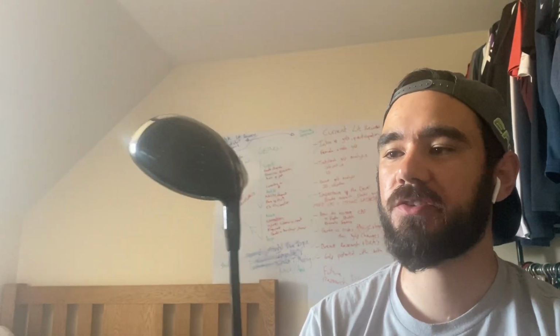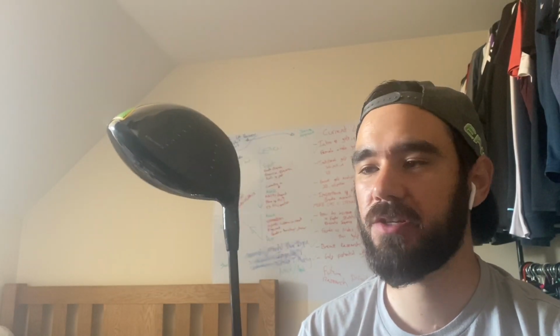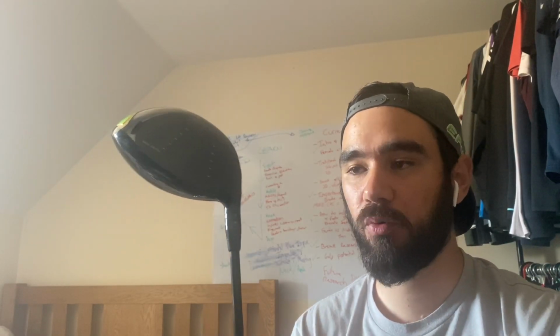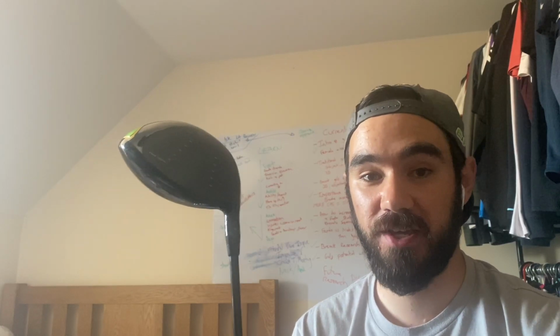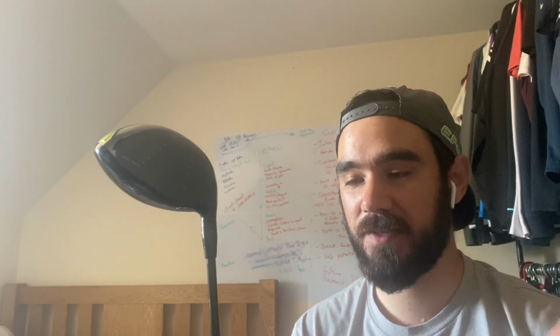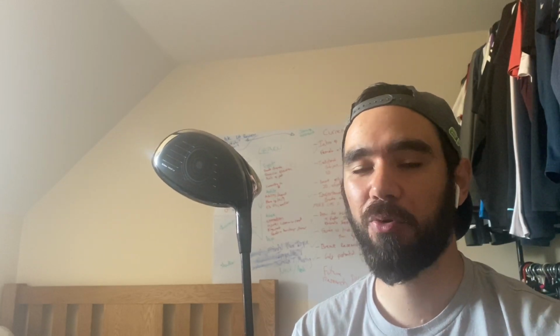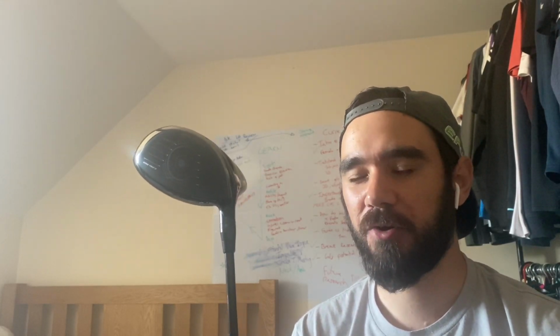Now, let's talk about the big dog, shall we? So currently my driver is the Epic Flash Sub-Zero. For those of you that don't know what the Sub-Zero means, it's not a tour head. It means that the CG's further forward, which makes it harder to hit, but also means that it spins a little bit lower. This is really, really important for me. And we're going to come on to this when we talk about the golf ball I use.